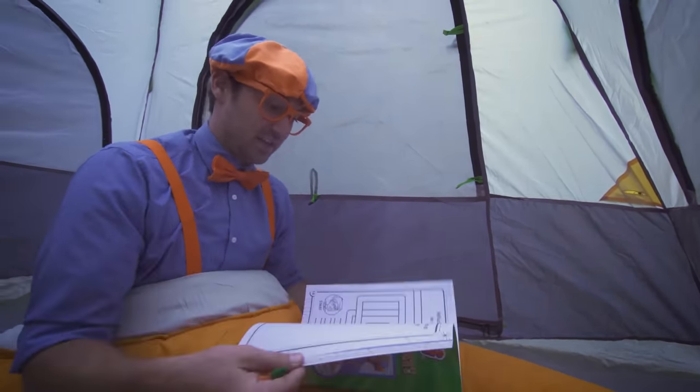Let's go camping, it's so much fun. We'll learn so many things like how to fish and hunt. Let's go camping and get some sun. Everybody sing! Let's go camping 'cause it's so much fun.